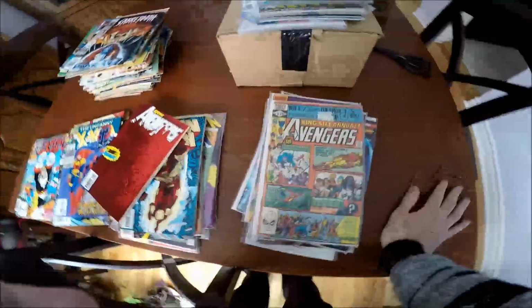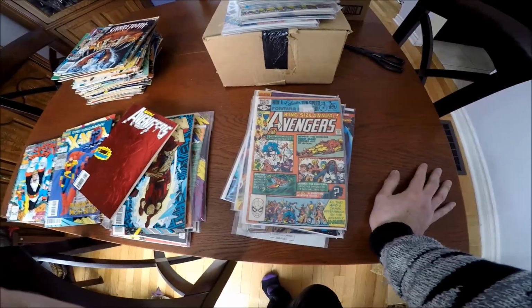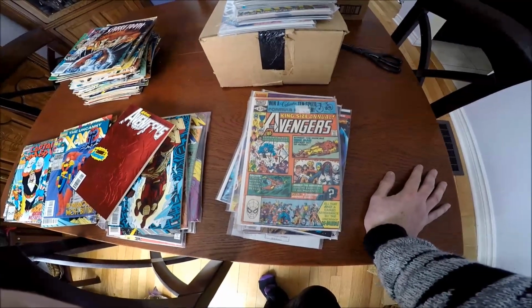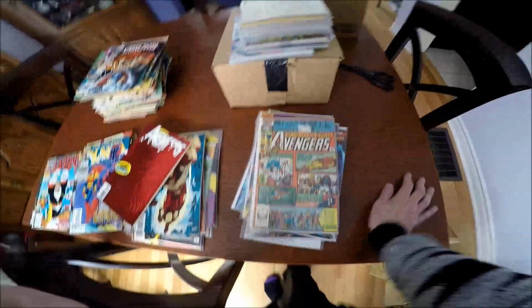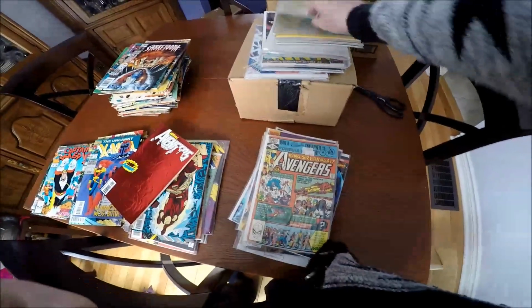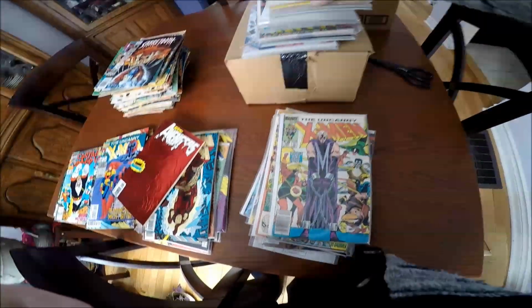Oh, here we go. This is the Avengers King Size Annual number 10. This is the first appearance of Rogue, so very cool issue to find. X-Men number 200. Classic issue.